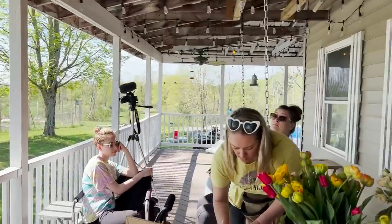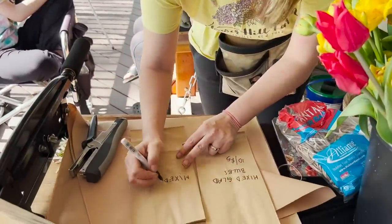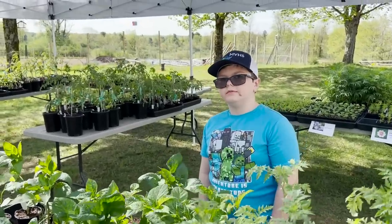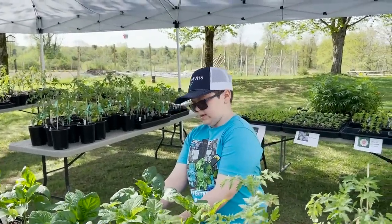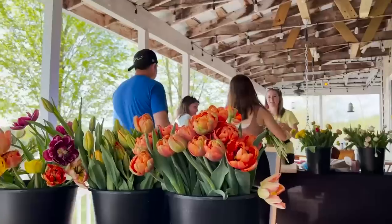So the gladiolus were pretty popular, so we're bagging up a few more. Are those king peppers spicy? I don't know. I think they're like a bell pepper, but I could ask Nicole to be sure. Bye, guys.